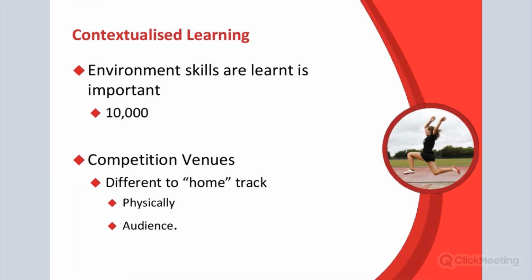Now, for me, one of the most important things that could be going on is how a previously learnt skill might be being applied in a very different environment. Athletes will have performed their skills at their home venues, and they'll have done that a number of times where significant amounts of deliberate practice will have been performed, with many hundreds, maybe even thousands of throws or jumps having been done.